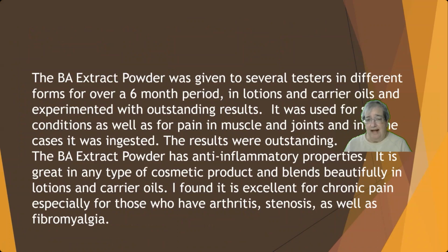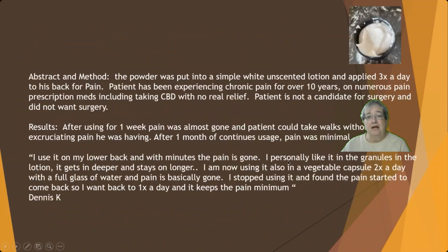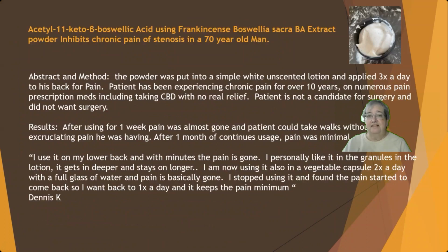Boswellic acid, and I'm going to call it BA because it's easier, has anti-inflammatory properties. It is great in any type of cosmetic product and blends beautifully in lotions and carrier oils. I found it excellent for chronic pain, especially for those who have arthritis, stenosis, and fibromyalgia. I did different extracts of it, and I'm going to explain what happened with each.